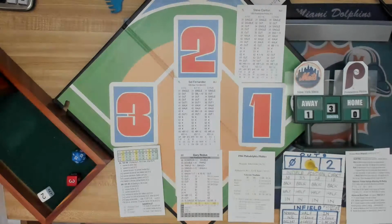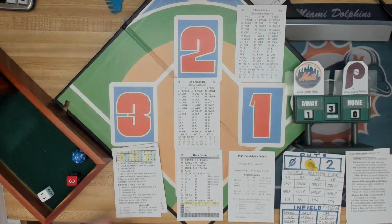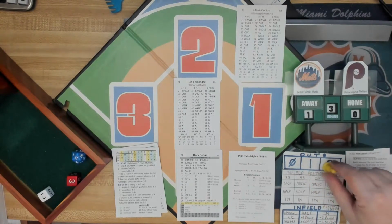32 this time on Redus. It's a blank. And Fernandez, 32, double 1-10. That is a 13. That's going to be an out. And it will be a ground out to third. 2 down.